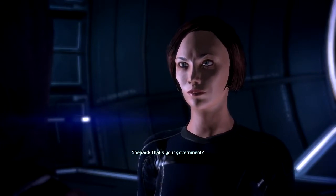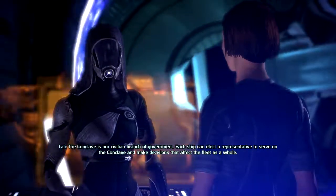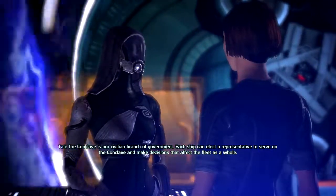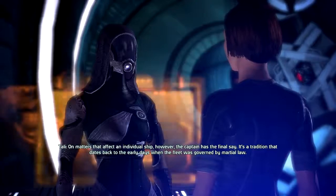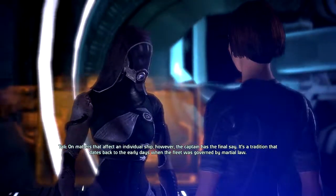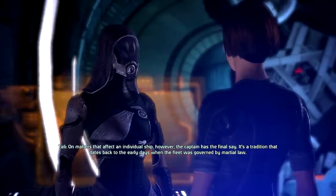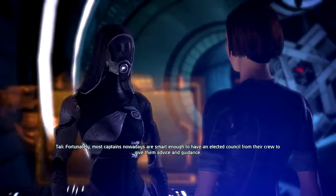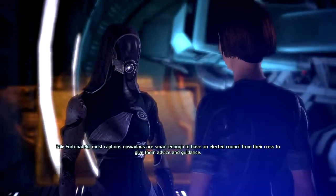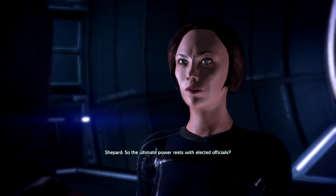Conclave. That's your government. The Conclave is our civilian branch of government. Each ship can elect a representative to serve on the Conclave and make decisions that affect the fleet as a whole. On matters that affect an individual ship, however, the captain has the final say. It's a tradition that dates back to the early days, when the fleet was governed by martial law. Fortunately, most captains nowadays are smart enough to have an elected council from their crew to give them advice and guidance. So the ultimate power rests with elected officials?